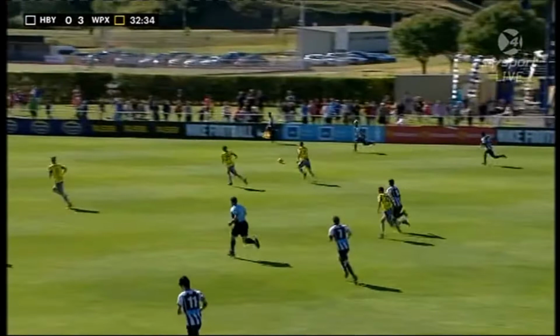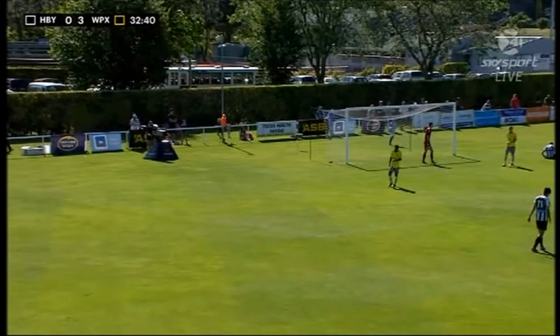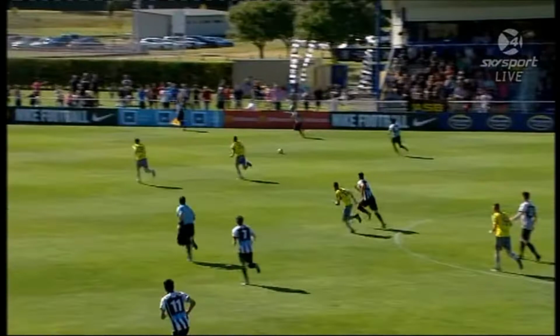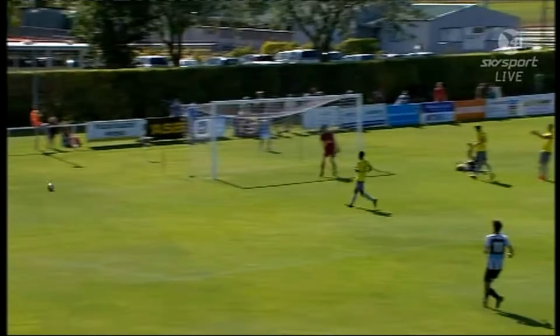Matsumoto in the area, Mason Smith. He aims for Mason Smith. Header across, goal. That's the best move. Moto with the cross. Sam Mason Smith just couldn't quite get the right contact on it. They switch play out towards the right. Look at that from Matsumoto. Love that. Sam Mason Smith, though, couldn't.